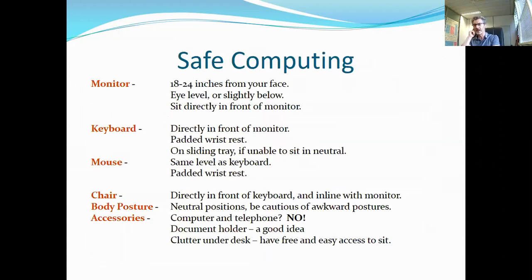With the monitor, it should be 18 to 24 inches from your face. You basically reach out and see if you can touch the screen; you should be just about able to touch it. That should be the position of the screen. It should be at eye level or slightly below. Sit directly in front of the monitor, so don't have it to the right or to the left.